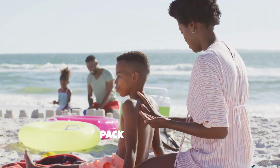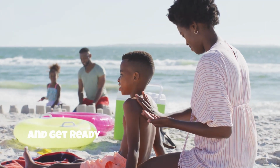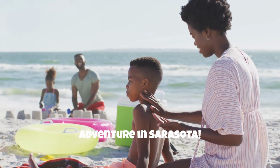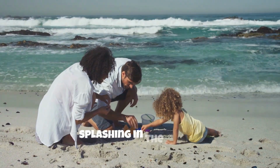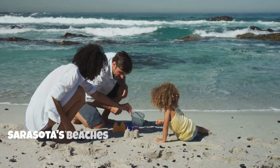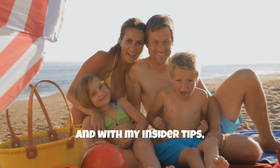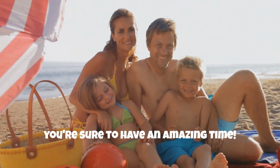So, pack your bags, grab your sunscreen, and get ready for an unforgettable family adventure in Sarasota. Whether you're building sandcastles, splashing in the waves, or simply relaxing on the shore, Sarasota's beaches offer something for everyone. And with my insider tips, you're sure to have an amazing time.